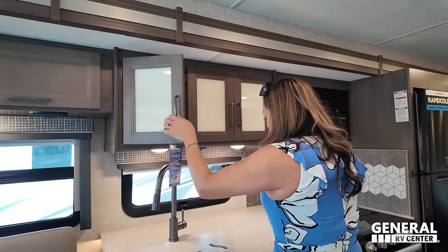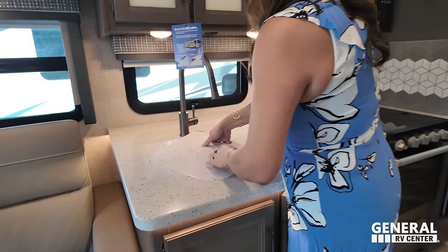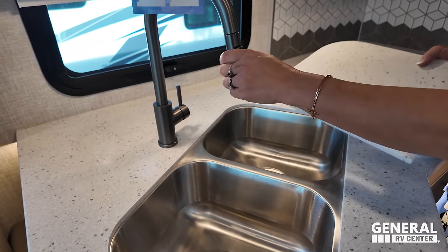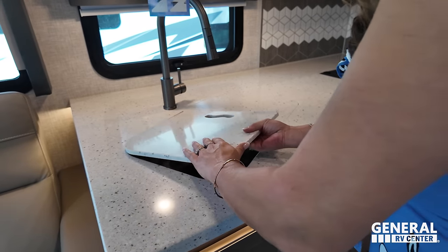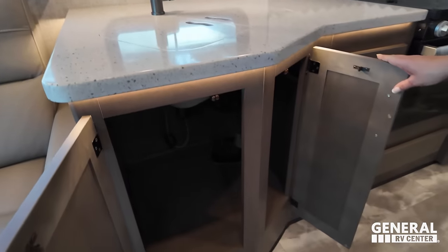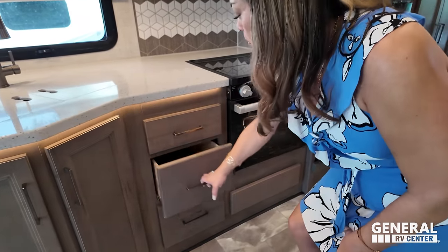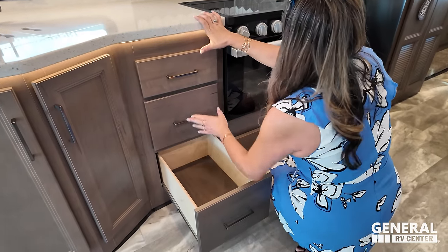Solid surface countertop. Look, lots of counter space over here. Then we have a double sink. Oh, sorry. These things are always so heavy for me. An extension there. Double sink, which is nice. And I like the LED lights underneath the counter. And then under, we have good space for a trash can. We've got three drawers. Bigger one here, and then a bigger drawer here.